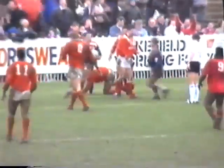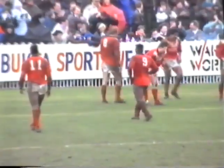Trinity still piling on the pressure. They'll be looking for more points. Phil Eden with the kick through, and that's a good kick from Eden. If he collects, he'll score, and he does. That's great work from Phil Eden. That's Trinity's third try of the half, and it came really from nothing.